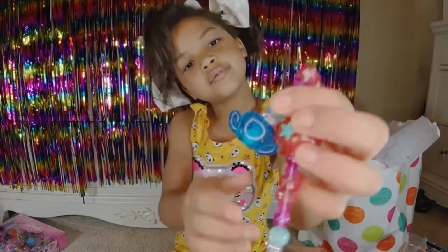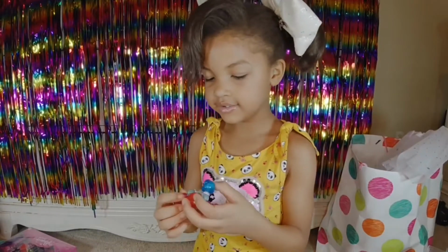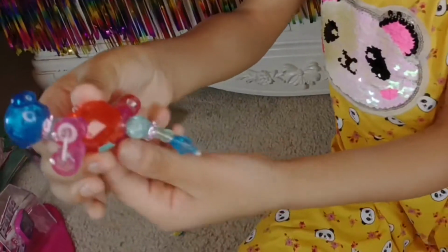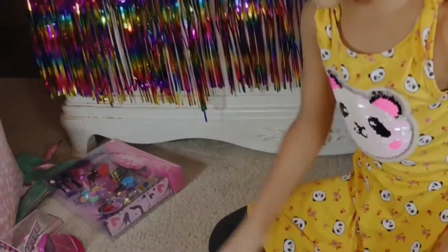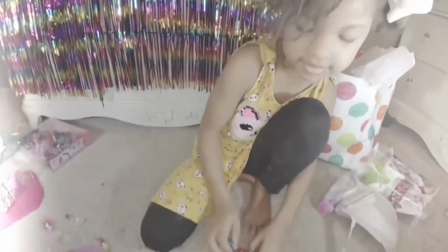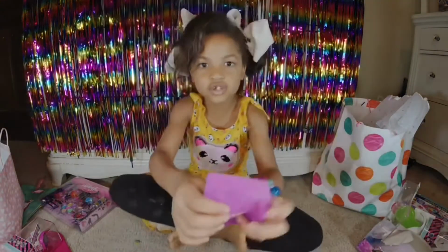Squeeze it together, twist it. Oh my gosh. That's how you make the front legs, and this is how you make the back legs. They're the same thing. Twist, twist, twist. And look how you make it. Like that. Now you got a cute puppy. Okay. If you're out with your parents and you sit on the bench and you're bored and you have a bracelet on, it becomes a toy. Super cool, right? Yeah.